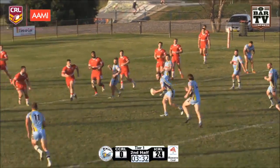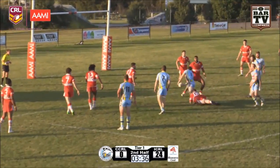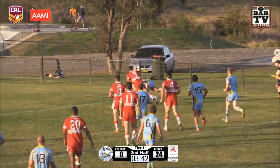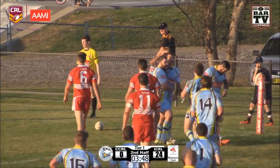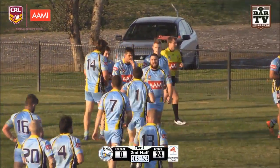Back to Fitzpatrick. He finds McInnes. Out it comes to Nilsson. He's decided to go back on the infield. He offloaded the pass out the back. It comes from Fitzpatrick. On it comes now to Bennett. He's going to kick for his winger. What a try by the Central Coast. What a kick. What a put down. Well, we've seen a lot of tries today, but I don't think we've seen a better one than that.